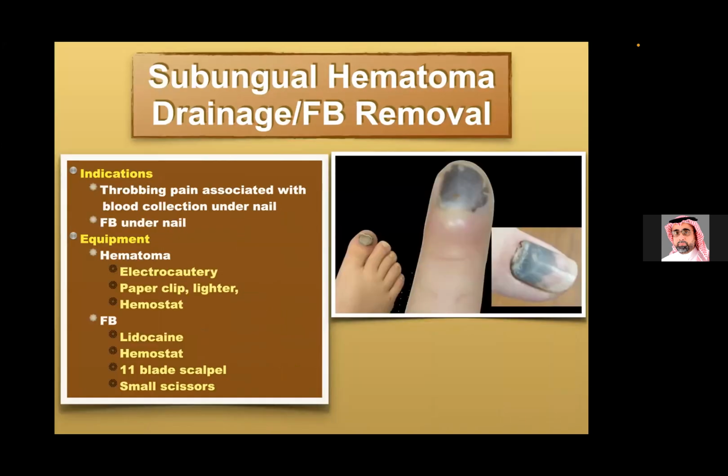Now you are sure this patient has a subungual hematoma. You have to make good drainage for this one. Or sometimes it can be secondary to a foreign body. So what's the indication? Throbbing pain associated with blood collection under the nail, sometimes secondary to a foreign body trapped under the nail.